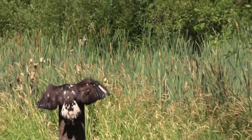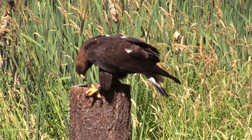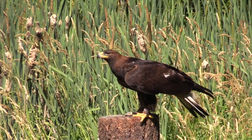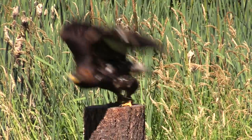Tearing into flesh, and that's because they are all carnivorous. They only eat raw meat. That's it. Right now, he's got that foot down. It is so strong. That back talon, the hallux, is the most powerful, and they really are incredibly powerful.